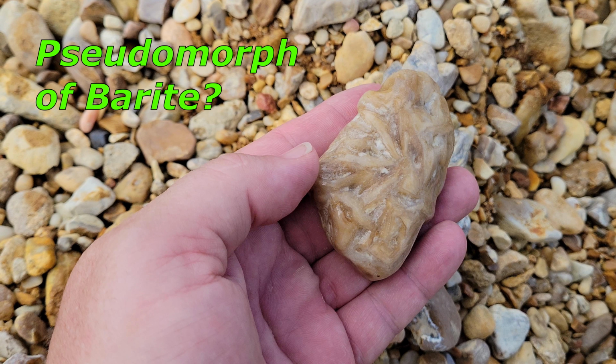Pseudomorphs occur when the original mineral is eventually replaced by a new mineral but keeps the crystal structure from the original. The more I study this stone, the more I'm thinking that's what I might have here. In fact, barite or calcite may be responsible for the original crystal structure, which has now been replaced with agate.